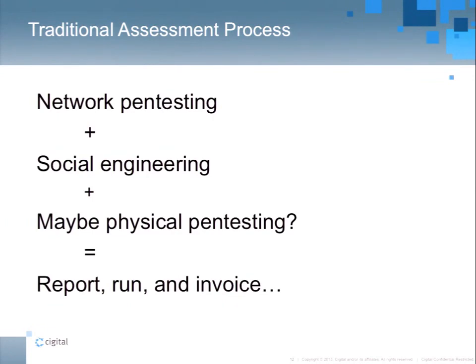Some people just enjoy it. Some people shy away from it. And then essentially, once they get into the network or break into a system, they write up a report and say, this is what we did, we owned you, even though we didn't get anything important. And they'll run away and send you an invoice, and that'll be that.